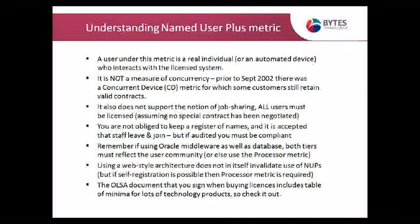Up until about 10 years ago, there was a concurrent device metric, for example, and some people still have valid contracts for that. But of course, you can't buy those today. So if you have 500 concurrent device licenses, you can't top it up with another 65 of those. You'd have to convert it to processor metric in order to buy some more. So people do regard those concurrent device metrics very closely.